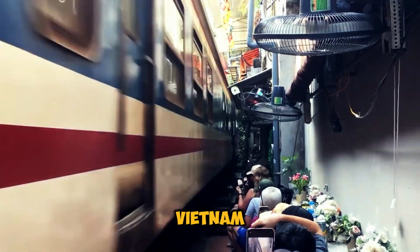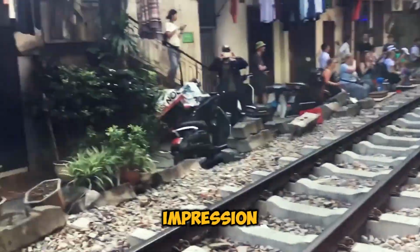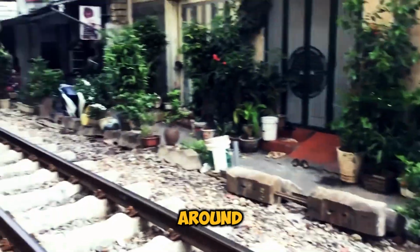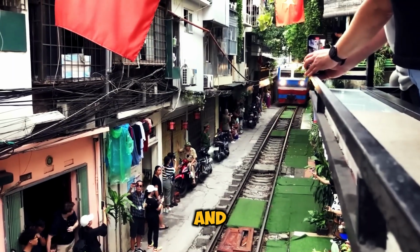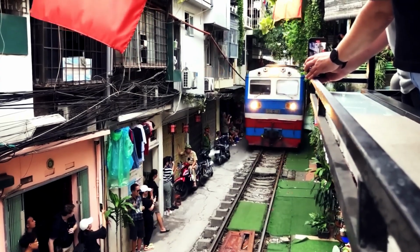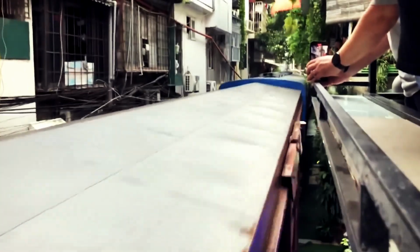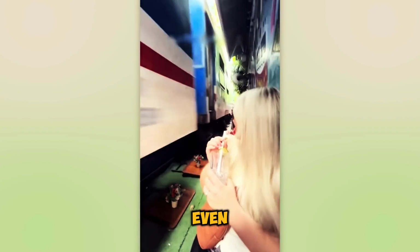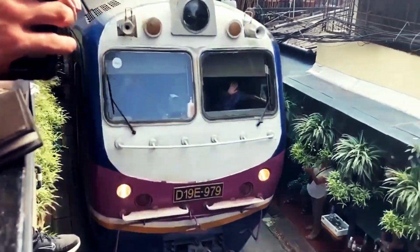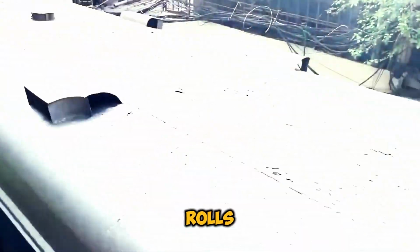In Hanoi, Vietnam, there's a lively alley right next to the tracks that leaves a lasting impression on visitors. With around 6.2 million people, Hanoi deals with dense urban areas and lots of illegal construction. One result is a stretch of railroad tracks running south from Central Station that doubles as a street. Here, daily life buzzes with houses, restaurants, street vendors, and even laundry hanging out to dry. The atmosphere is incredible, but the most exciting moments are when a train rolls through.